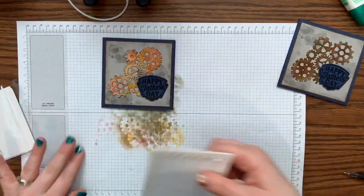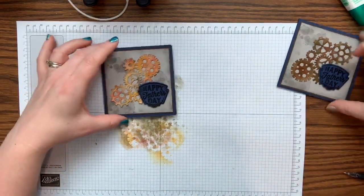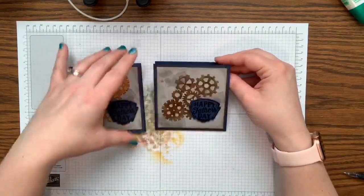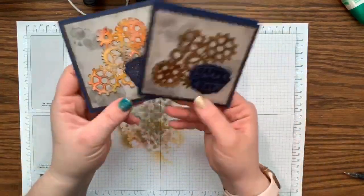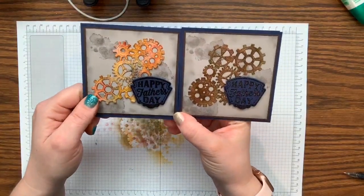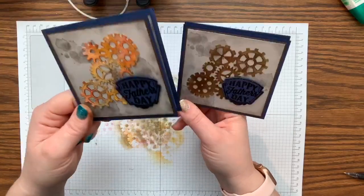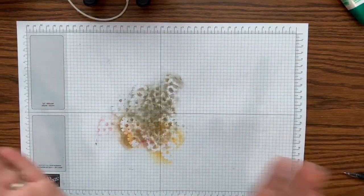Okay. So there you go, you guys. This is a beautiful gift card holder. How fun is that? This one opens up vertically and this one opens up horizontally. So I hope you guys like this, and look at those cool gears. You have two different ways to make a darker version or a more colorful version. But either way, Dad is gonna love this card and gift card holder. Project number 1 is done and we are ready to move on.